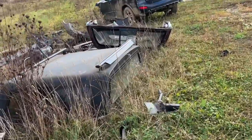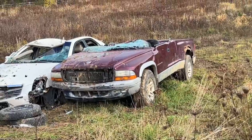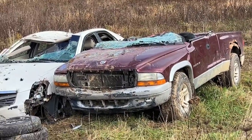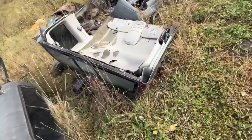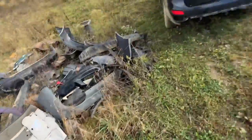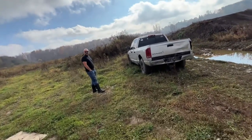There's our old roof off the old Dakota. If you guys didn't watch the Centaur video, well, we crushed the Sherp and the Cadillac. It was time. There's the old Dakota roof. It's got some speed holes in it. Are you about ready? I don't know how to get the hood out.